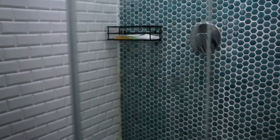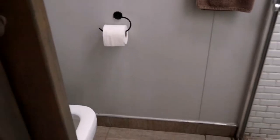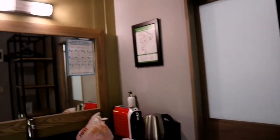And this is, I don't know if it's a sink or what's going on, but this is the tea or coffee area. If you want to make coffee or tea, this is where you would make it, and of course there's a kettle and a coffee maker. They have a fridge underneath there, but it's a bar fridge. It's quite small.